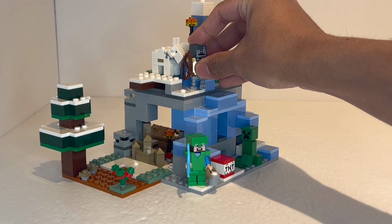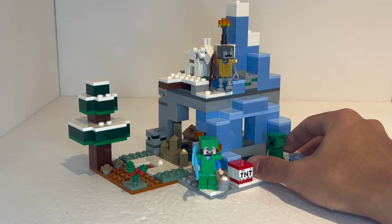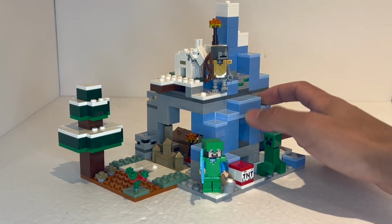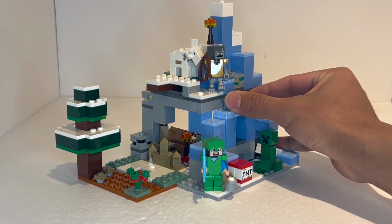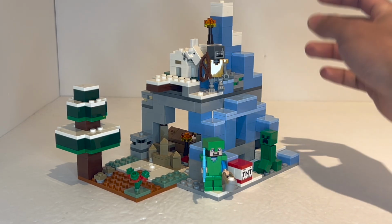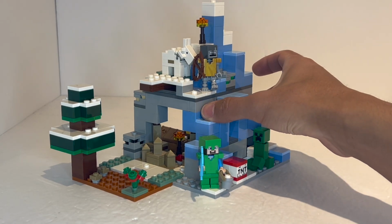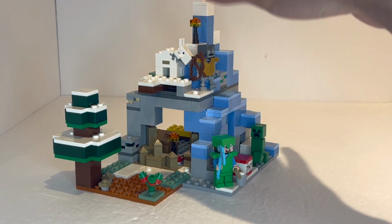and 35 is not bad, especially compared to the value of a lot of the other sets that we've looked at, either for Minecraft or for other themes. Sure, 30 would have been great, and this does feel to me, honestly, like a $30 set, but it's not like I think this should be 25. I definitely think this, with the amount of mobs you get, 30 does make sense. 35 is pushing it, but it's not pushing it too badly.